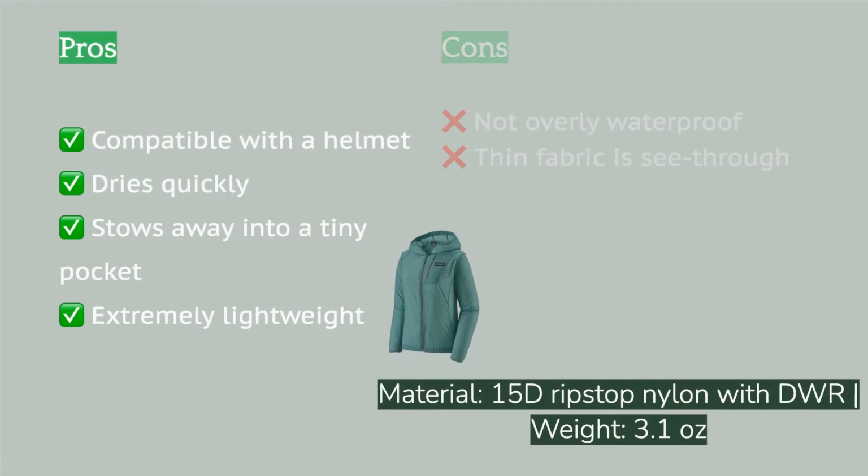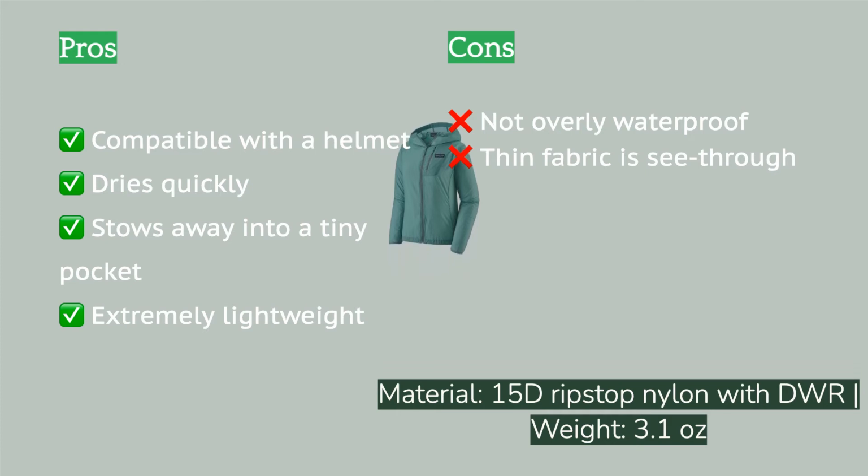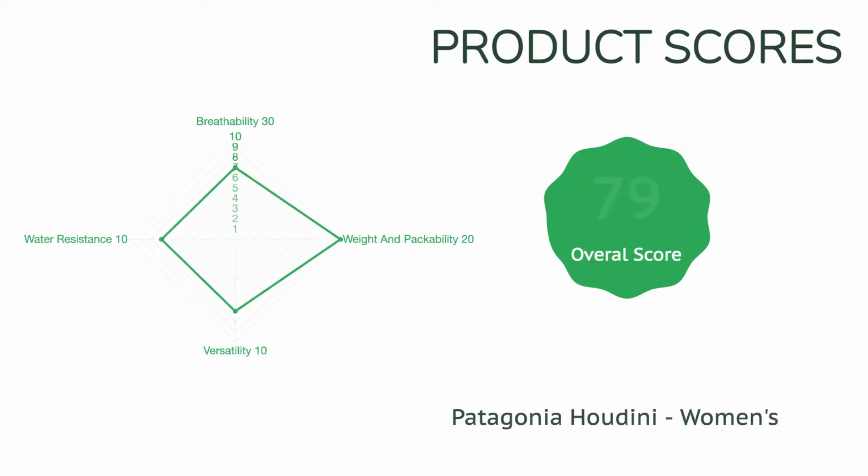This piece has been around for years, which has allowed Patagonia to fine-tune the details to get a seriously impressive mix of function and weight savings. The Houdini compacts into a ridiculously lightweight 3.1-ounce package, sure to please even the most hardcore ultralight enthusiast.